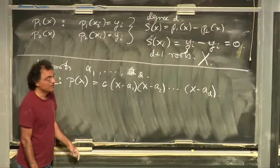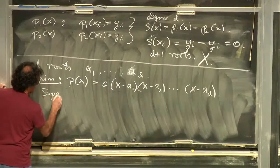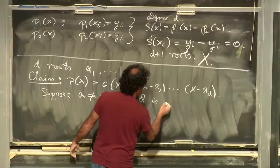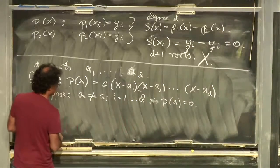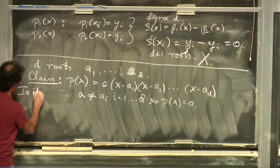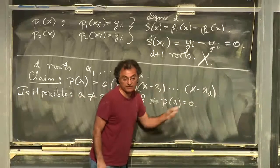Okay, now, why does this show you that it can't have a d plus first root? So suppose you have another root, a, which is not equal to a sub i for i equal to 1 to d, is also a root. Is it possible? Well, let's write it in a different way. Is it possible that there's an a which is not one of these d roots, such that P of a is 0?